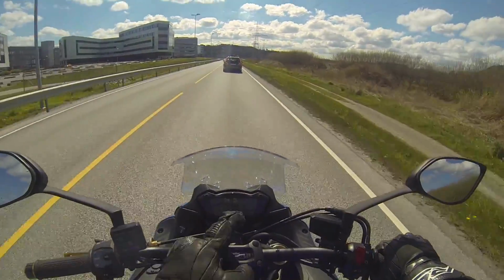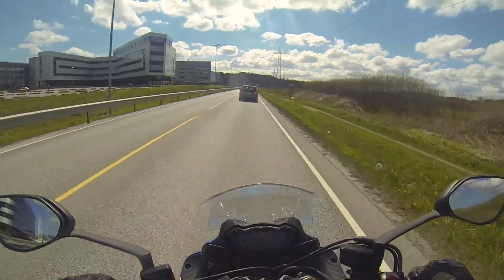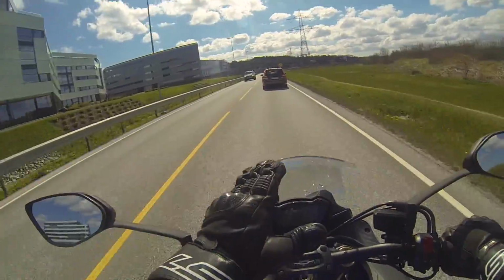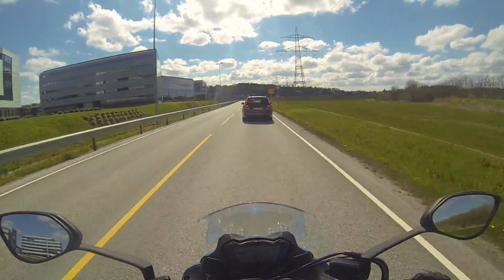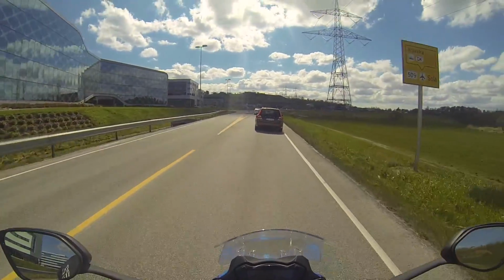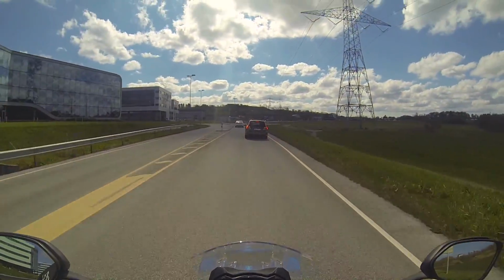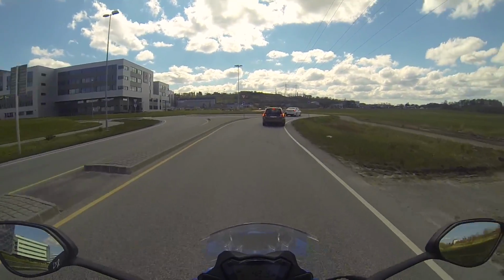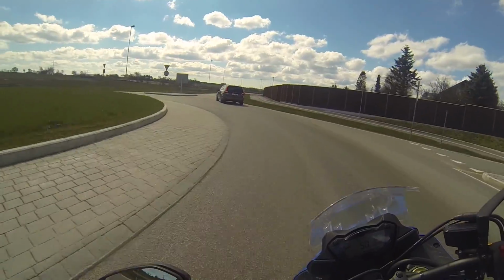Good job I'm in traction control mode 3, because I'm opening it up, I'm not even twisting around that throttle, it's just a lovely smooth power delivery, but the front end just wants to pull up, it just wants to come up so much. And I reckon if you had that traction control dialed down a bit, I think it would be a bit of a hooligan bike, and I think you would not struggle to control the front end, but it would definitely come up.